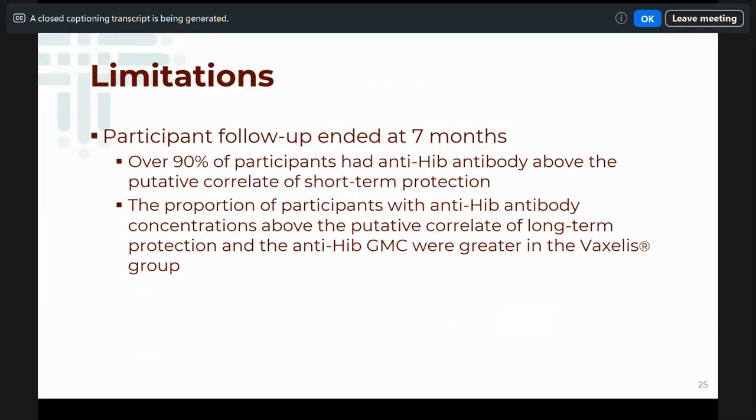This study only followed participants through 7 months of age, so we're unable to evaluate longer-term antibody persistence. I think, encouragingly, at that final visit at approximately 7 months of age, over 90% of participants had antibody levels above the putative correlate for short-term protection. And I think it's notable that the proportion of participants with antibody levels above the putative correlate of long-term protection, as well as the antibody GMCs, were higher in the Vaxelis group at the final study visit, which may be a potential advantage of a 3-dose primary series. Next slide, please.